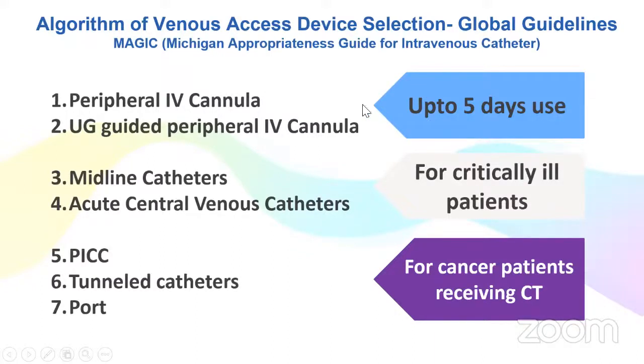So suppose for a short period of time we need access, a peripheral IV cannula or a USG guided peripheral IV cannula can be given for up to 5 days. For critically ill patients, midline catheters, IJV or EJV cannulation, or acute central venous catheters are used. These are given for a short period of time, and once the patient is out of critical illness, they can be removed easily. For cancer patients, the options are PICC, tunnel catheters, and ports. So I'll be discussing those.